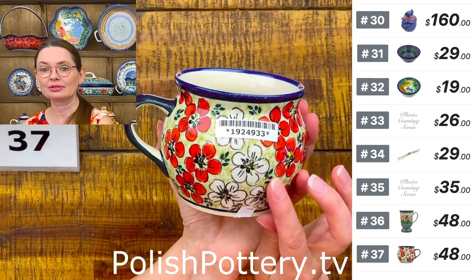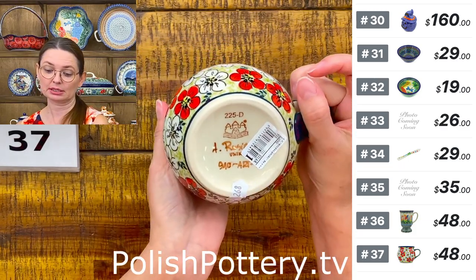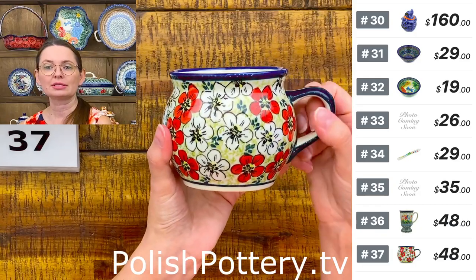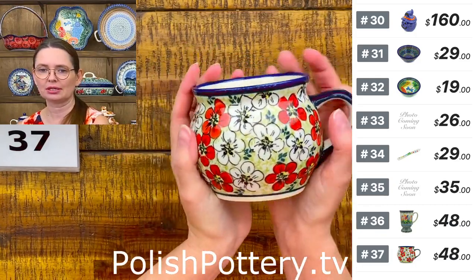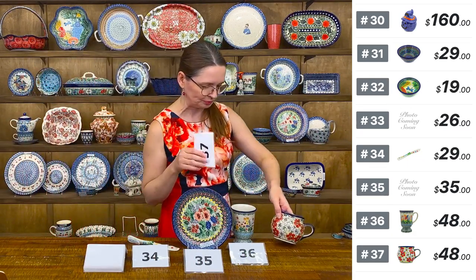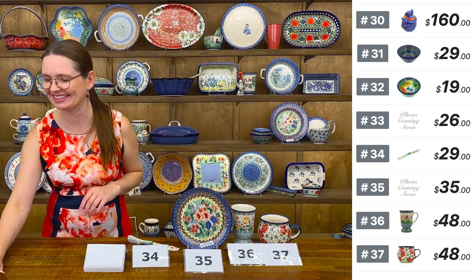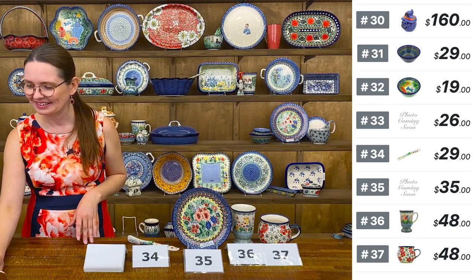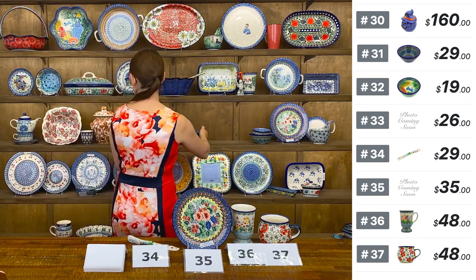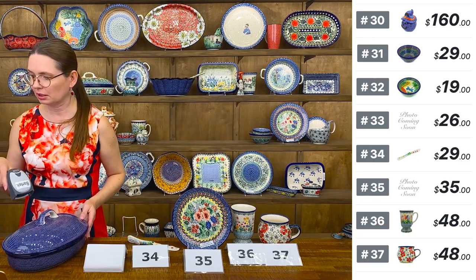Okay, so number 37 is $48 with Blessed Morning pattern. This is an art level Unicut pattern, and the number is 331 art. It holds 16 ounces. So cute. I love the shapes of bubble mugs from Zakłady Ceramiczne. They are definitely unique just because they are shorter. Okay, next is... You are next. I think.